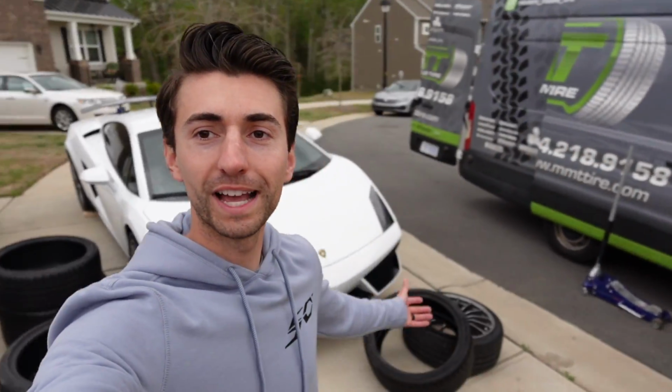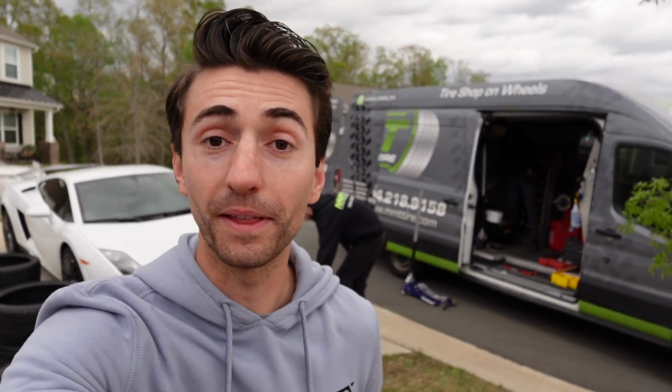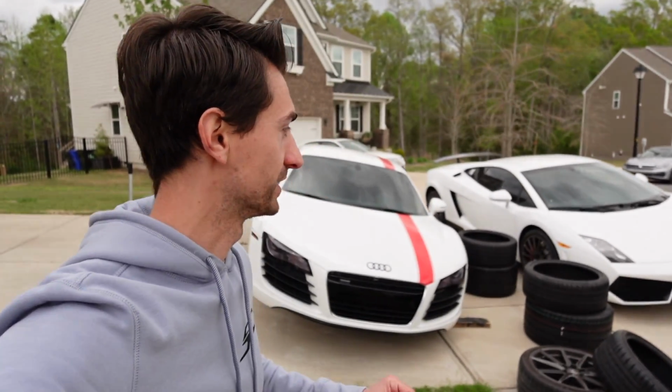All right, with the first wheel all squared away, only got 7 more to go getting these cars back on the road. Definitely nice to have someone who really knows what they're doing, who can come to the house and makes it super easy. But also keep in mind with Fitment Industries, if you do order the wheels, you can get them mounted and balanced before they even get to your house. So really cool options out there.